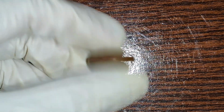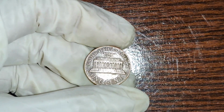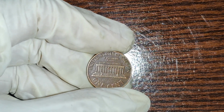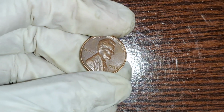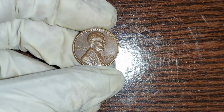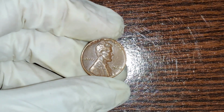By 1964, the design featured Lincoln's portrait on the obverse and the famous Lincoln Memorial on the reverse. This particular year was significant because the U.S. Mint stopped using mint marks on pennies in an attempt to discourage hoarding. However, not all 1964 pennies are created equal, and some have incredibly rare variations that make them worth millions.